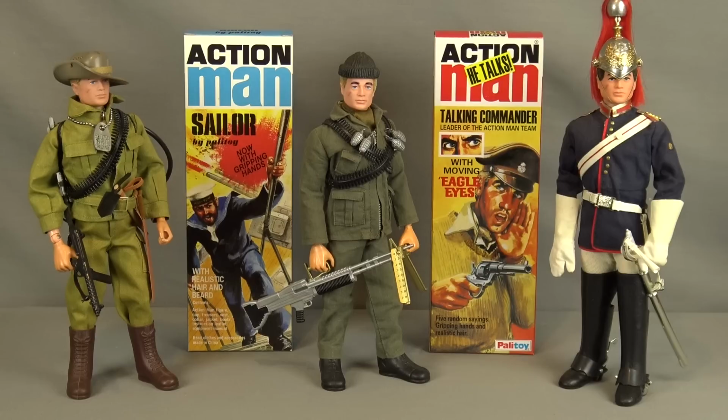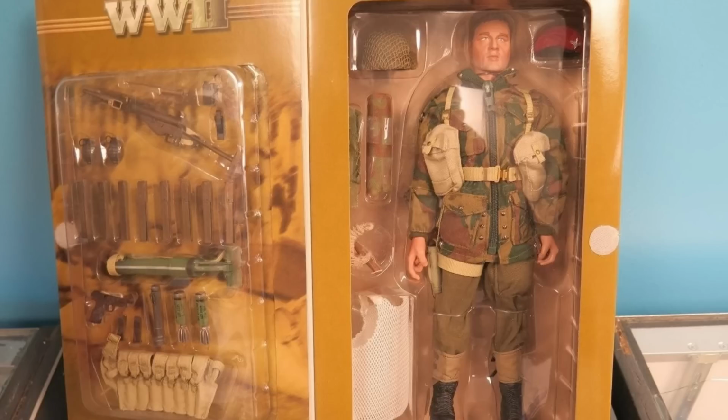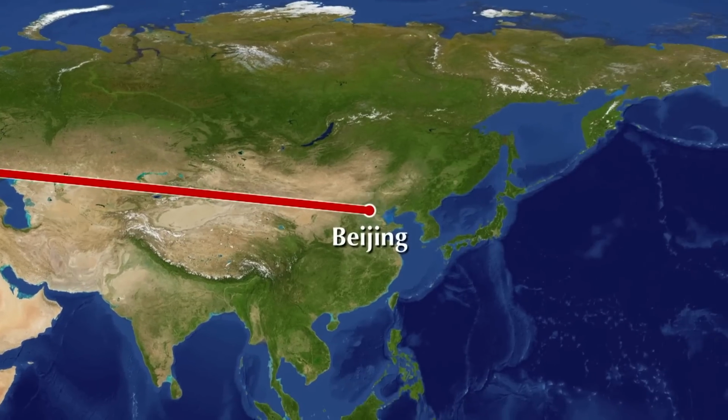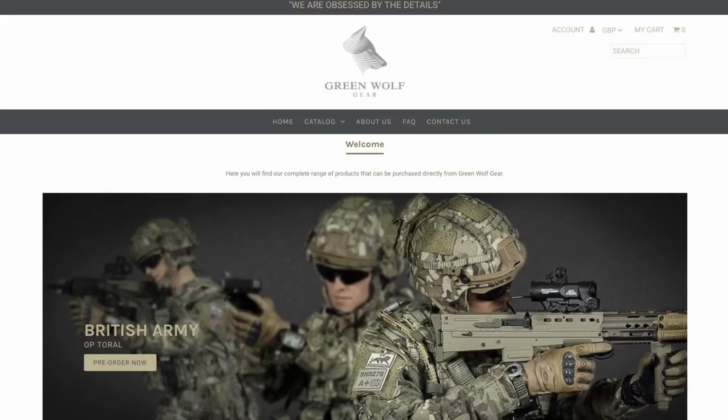John is also a lifelong Action Man fan and collector, and later on in his life he began collecting military figures produced by Dragon, Blue Box Toys and countless other companies, but always felt that the figures could be built better and with more detail. So after leaving the army, he sought out a suitable factory in China that could produce the type of highly detailed figure he'd always dreamed of, which led him to start his company, Green Wolf Gear Limited.